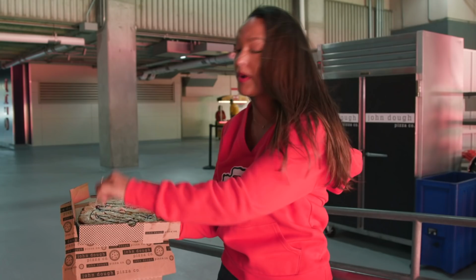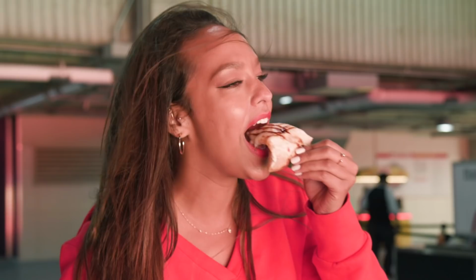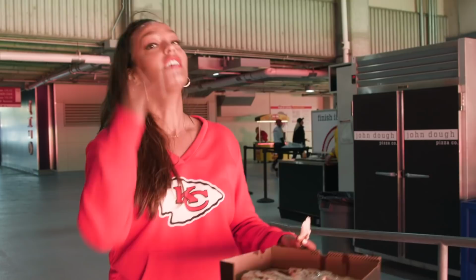Anyway, this pizza looks really good. It looks like a good quality pizza. Sometimes you're getting that like stadium pizza, but this looks like an elevated pizza. Mmm, okay. Wow, that's really cheesy. What I like about the dough is it's really soft. But yeah, this pizza's great. It's light, it's nice. If you like cheese, this is definitely the pizza to get.